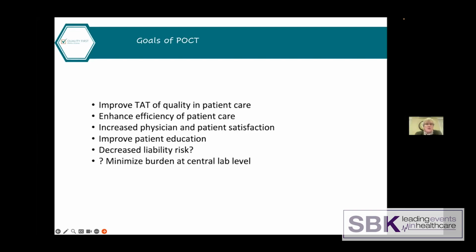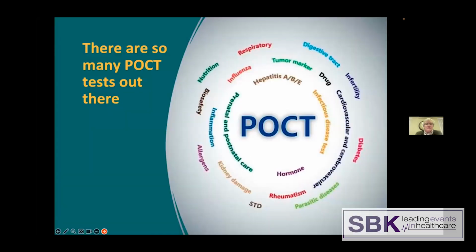And then also minimize the burden at central lab level. Again, a question mark there. Do you think it really minimized the burden at central lab level? Do you think it is a plausible minimizing of burden at central lab level? What are your thoughts around that?